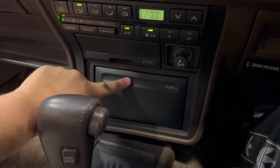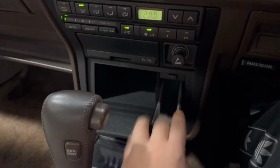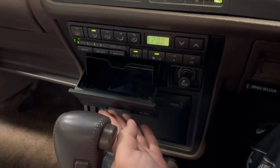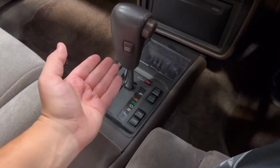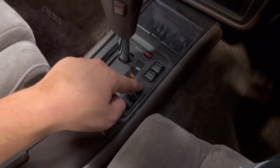At any rate, moving right below here, you've got this storage compartment with a pop-out storage compartment for more cassettes. And just above that, again, because it's the 90s, you have a massive ashtray. Now moving down to the shifter area, you have this massive leather-wrapped shift knob, again, super luxurious. But then you've also got these buttons down here. Let me show you what they do.